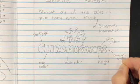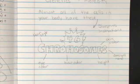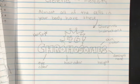They can even tell other things scientists are finding out. Like, scientists are finding out that chromosomes could possibly predict our chances of getting cancer when we get older, or how prone we are to certain diseases. So there's a lot of information in chromosomes. And again, we get half from mom and half from dad. Dad contributes 23, mom contributes 23. And when those chromosomes come together, we have 46.